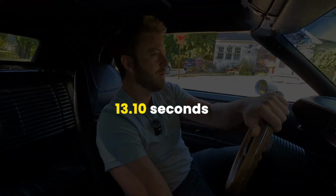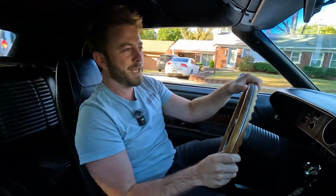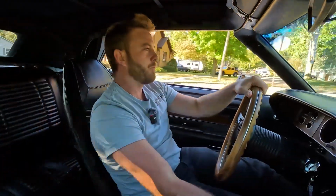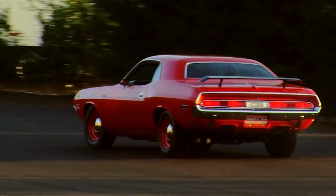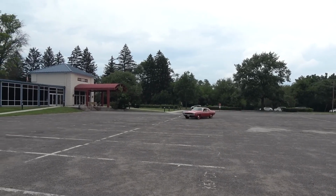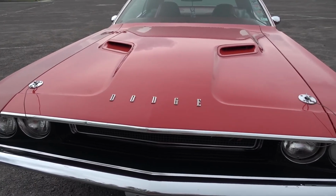CarCraft managed to rip through the quarter mile in 13.10 seconds at 107.12 miles per hour, and that was in a Challenger RT fitted with a 4-speed manual and aggressive 4.10 gears. What made the Challenger special wasn't just the performance, it was the presence. This was the longest, widest, and most aggressive-looking pony car ever built. When you pulled up next to someone at a light in a Hemi Challenger, they knew exactly what was about to happen. And if they were smart, they didn't even try.